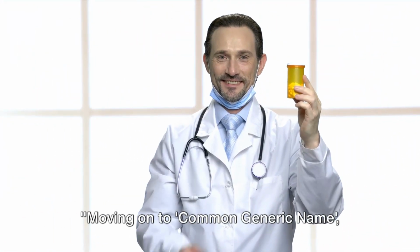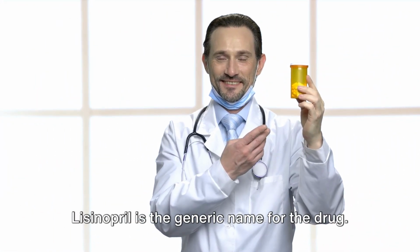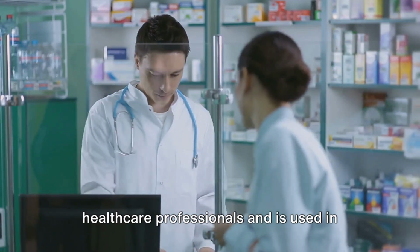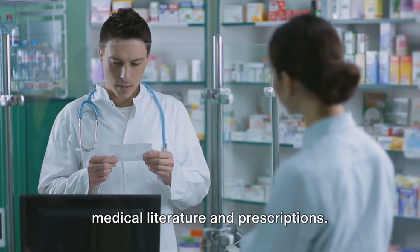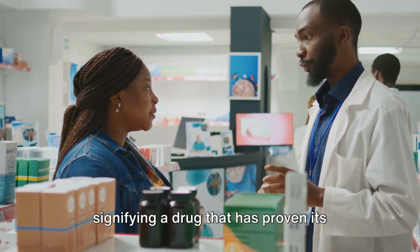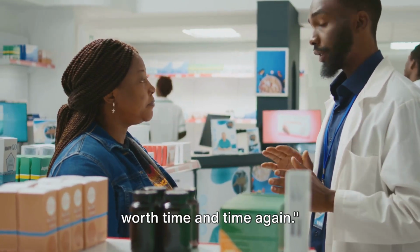Moving on to common generic name, Lisinopril is the generic name for the drug. This name is universally recognized by healthcare professionals and is used in medical literature and prescriptions. It's a name that carries weight and is respected in the medical community, signifying a drug that has proven its worth time and time again.